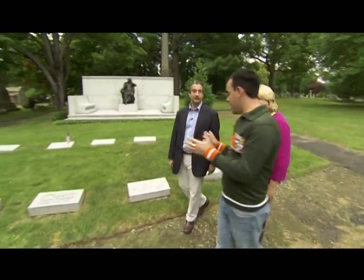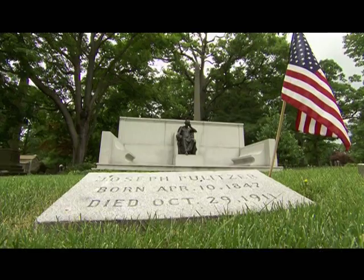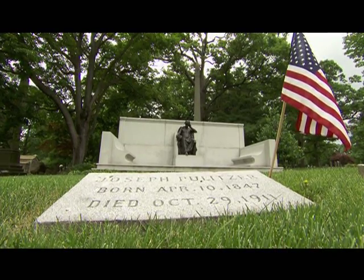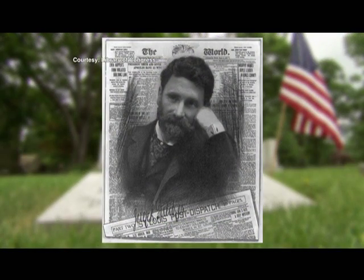This is quite an impressive monument. Now, I see the Pulitzer name, which rings a bell. This is Joseph Pulitzer, who the Pulitzer Prize is named after, as well as the School of Journalism at Columbia. He, of course, is known for the New York World. He was a politician, just an incredible guy as far as newspapers go.